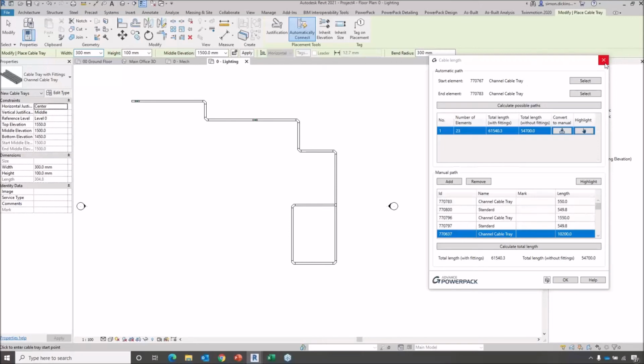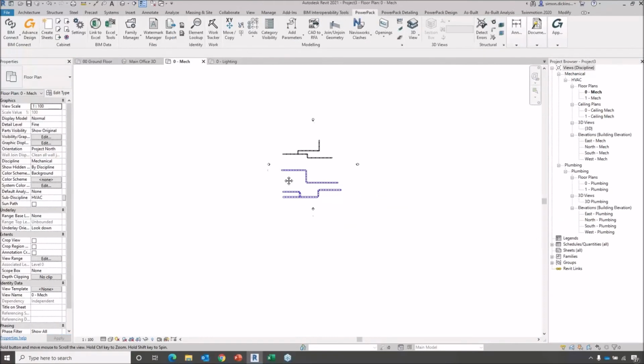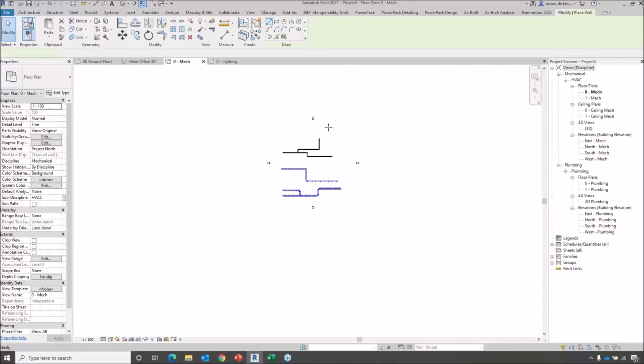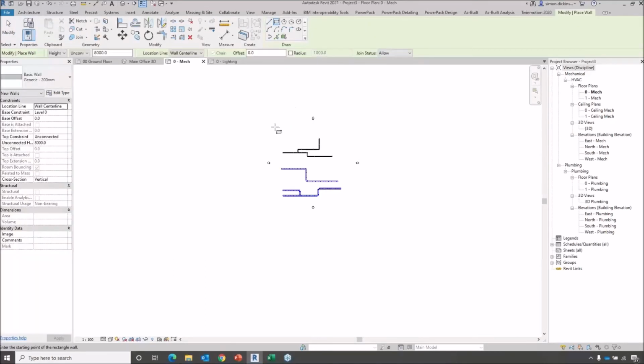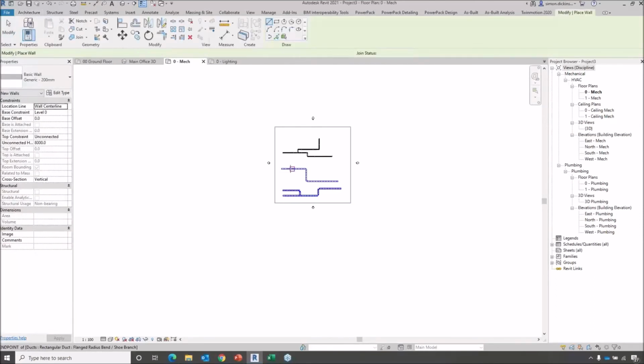So that's quite useful. Okay, let's go back to this mechanical layout. We've got various things going on in here. Let's create some architectural features. Let's have some walls going on in here. I just want a straight wall, something like that. We'll make this a little bit busier, take that across there, that across there as well.